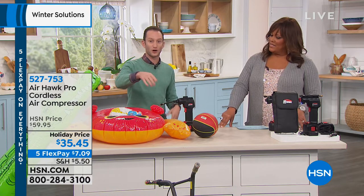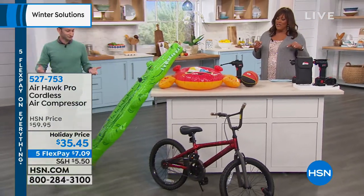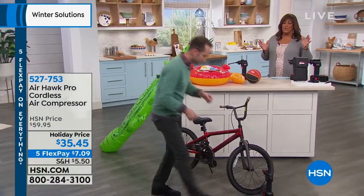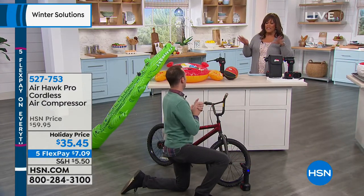I'm going to come down to the bicycle. I want to show you that auto shutoff of just being able to inflate it. And while you're walking around there, if this happens in your car and you're on the side of the road, you can basically get back in the car. You can hook this up and that way get out of harm's way.